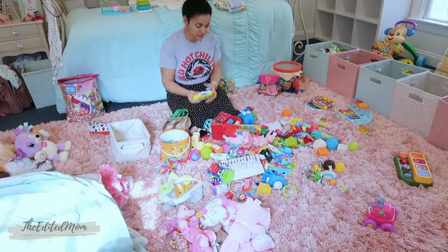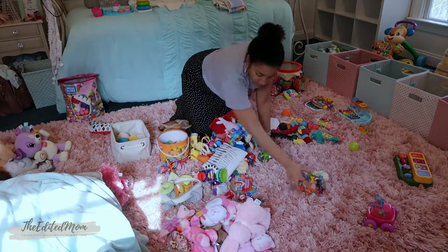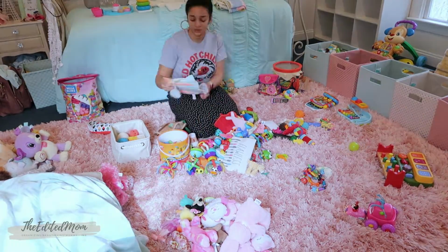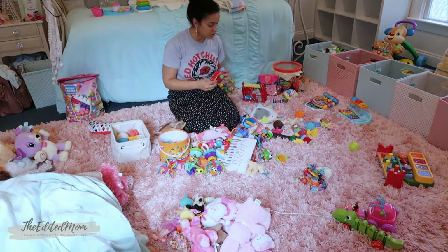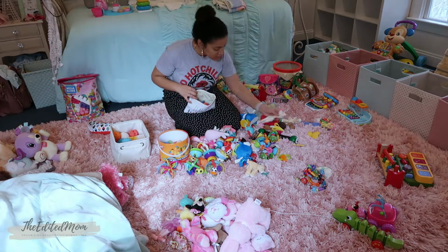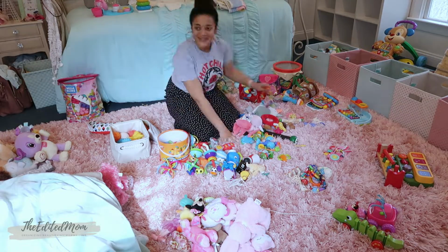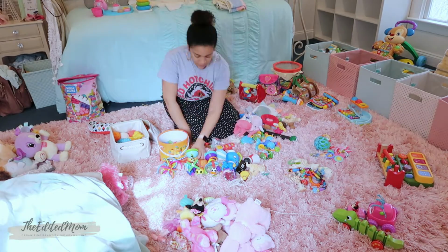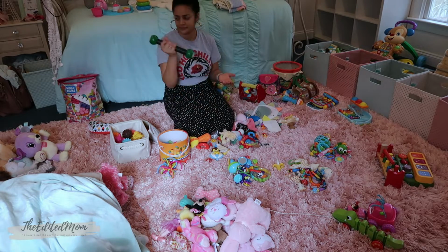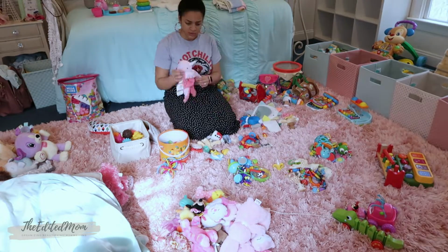If there are any toys that have missing pieces, I put those to the side until I can find all the pieces and then sort those into the correct categories. Any really small items I put together in pouches. And anything that is not a toy and has mysteriously ended up with the toys gets tossed aside until I can put it away later.